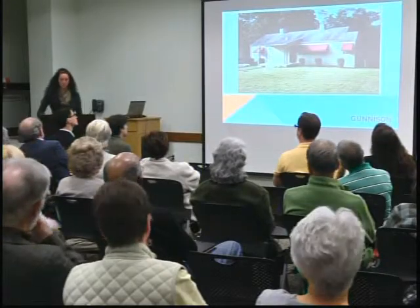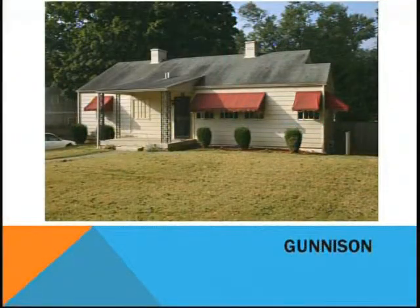The other type of prefab home to mention is the Gunnison home. They incorporated assembly line methods that were developed in the automotive industry. They operated from 1936 to 1953. They manufactured housing and then they became U.S. Steel homes. The major component of Gunnison homes was construction using stressed wood panels, or 4x8s, or plywood that we think of today.